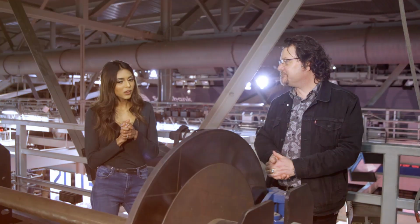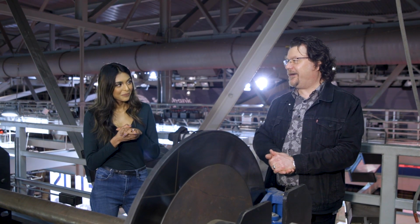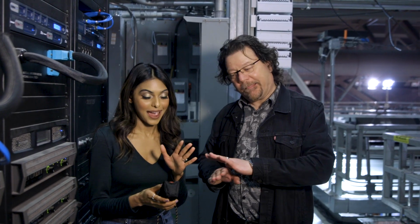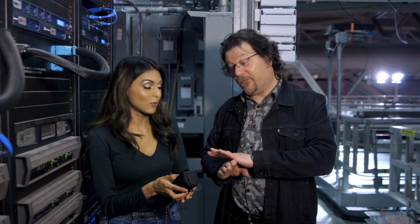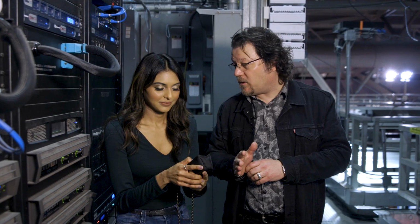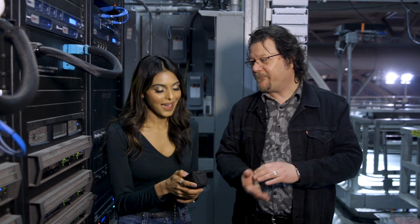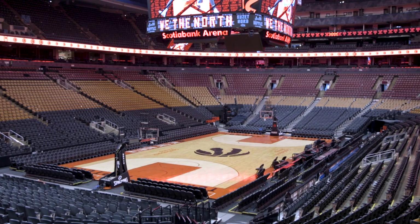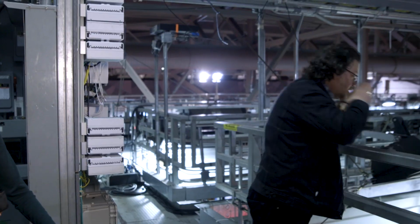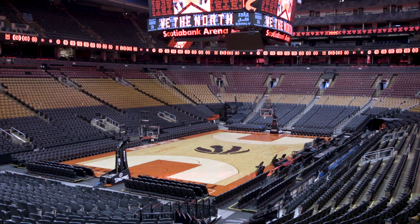So what are the chances I can lower the scoreboard? We can show you how to do that. The pressure is so real right now, and I'm about to lower the scoreboard. That's right. So you're going to press the down button. Don't let it go until I tell you. We're clear on the court. Scoreboard lowered. Okay, go ahead. Okay, here I go.